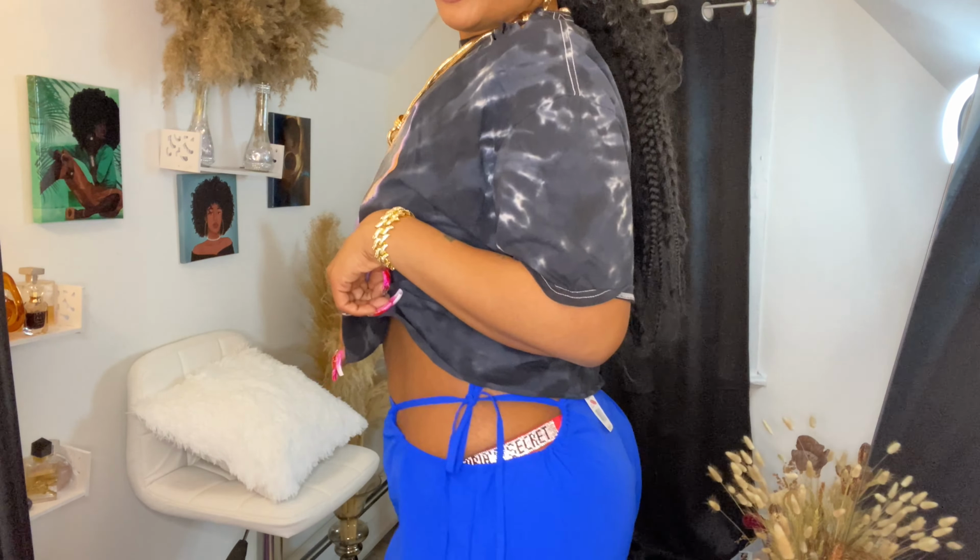So the last item I'm going to show you is this blazer top right here, and it's a black kind of corset blazer. You're going to have to button it up from the bottom. So I'm gonna try this on, and this will be the last piece. Okay, so last but not least, it's going to be this black blazer top, and it's giving me corset vibes, but look at the asymmetrical detail right there.